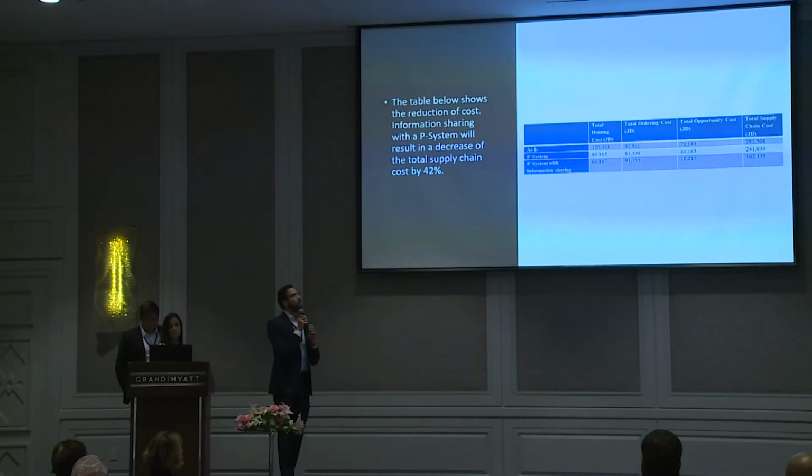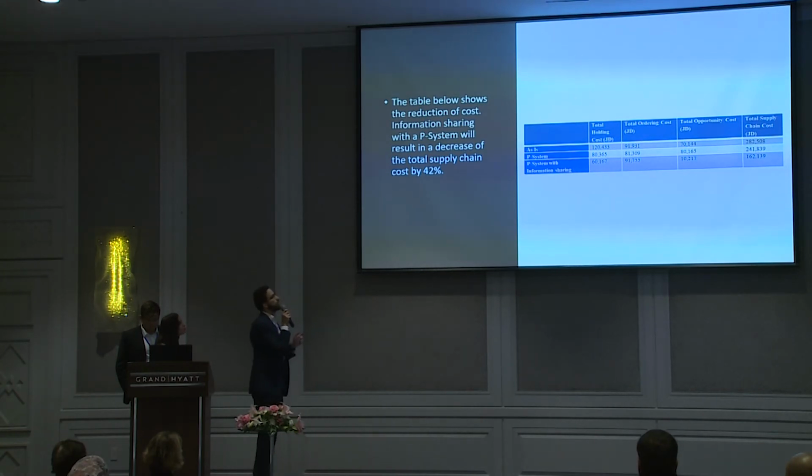Lastly, what we have obtained during the implementation of the PE system with the information sharing is that the total supply chain cost was reduced by 42%.